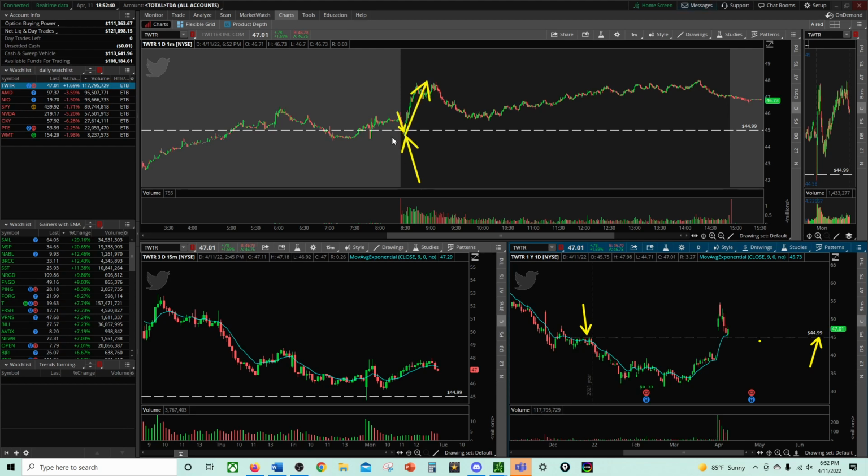If you already had this line drawn, which was very basic, just simple support resistance, you would know exactly where it was going to bounce from right here. Okay, so that's what happened here.